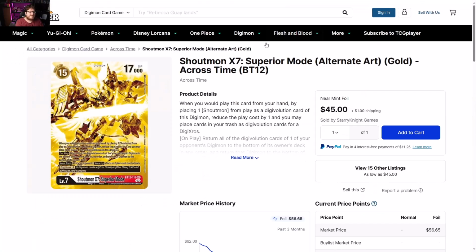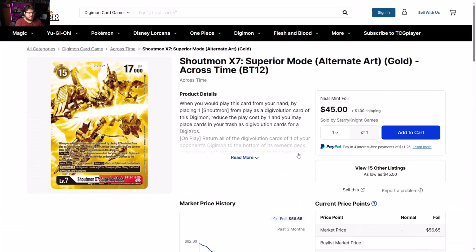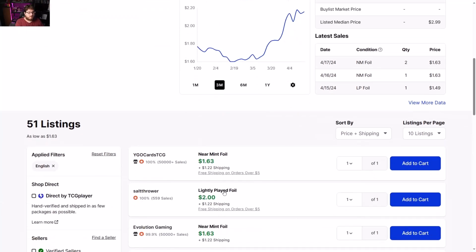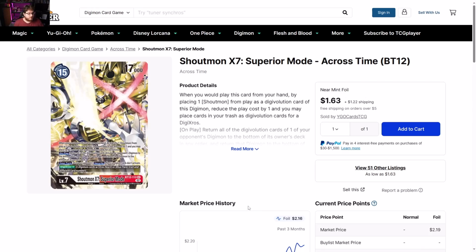Definitely get it now. Shoutmon ×7 Superior Mode Alternate Art Gold. Once that support gets shown off, this card is going to go. You know this. Max rarity people are all about that. If you're going to be expecting to play ×7 Superior Mode Alternate Art stuff, all that good stuff, you should be ready for this. Europe side, well, for even the regular art though, this is a good time to pick up. Just pick up a couple, like 2 copies, and you'll be good as gold. There's no reason to play more than 2. Just keep that in mind.